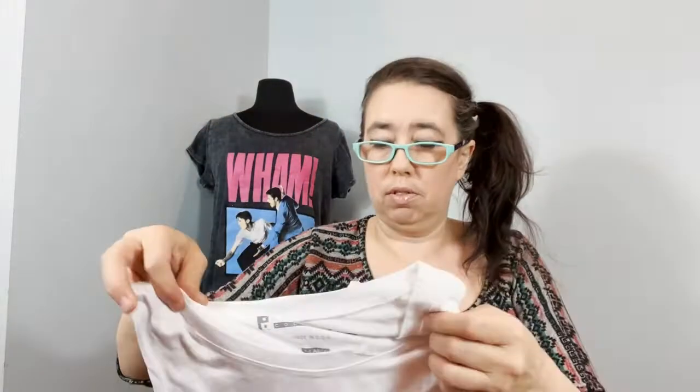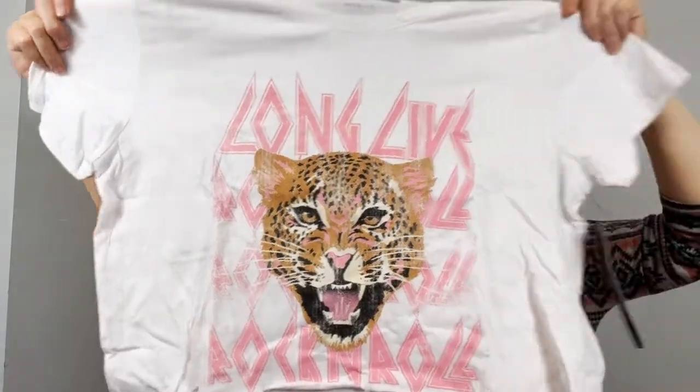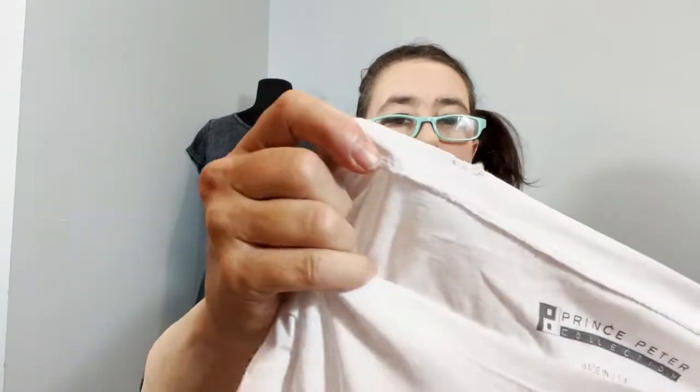Oh, this is cute. Oh, this is the same one as the other one, but it's just a little bit different color. So long live rock and roll with the Cheeto in front. It's got the raw hem, as you'll see. New with tag, terribly distressed. I think that's probably on purpose because it's kind of here and there and all over. And even if it isn't, it's really cool looking. And this says it's an extra large, you guys. And I would say close to being an extra large anyways.